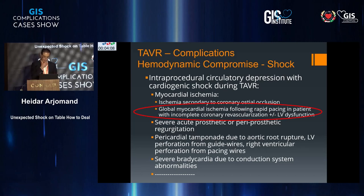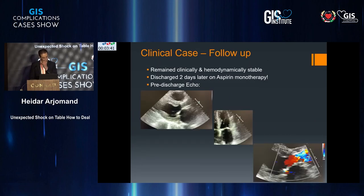This is another way of looking at what can lead to hemodynamic compromise during shock. I showed you in the slide, it could be paravalvular leak, tamponade, perforation, or conduction abnormality. In this patient, most likely, almost certainly, it was global myocardial ischemia following rapid pacing in a patient with incomplete coronary revascularization because of her coronary anatomy. This is the pre-discharge echocardiogram.